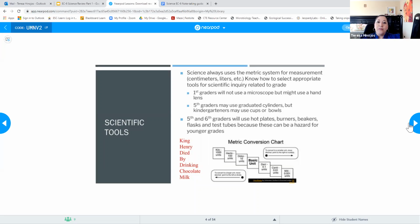In 1st grade, for example, they may not use a microscope. Instead they might use a hand lens, like a magnifying glass. Then 5th graders start using tools that measure really accurately, such as graduated cylinders. But for the younger grades, like 1st grade, it may be just a cup, so that they're not actually using precise measurements, because they're not quite there in terms of grade level.